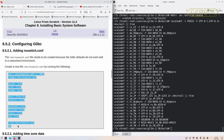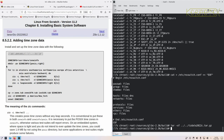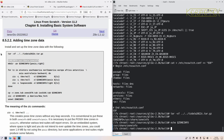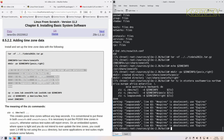So now we install this file here. Add some time zone data. So we just put these commands in. Just going to add these one at a time to make sure there's no problems. Let's just check that because I had a carriage return there. Yeah, so that's okay. That's worked fine. Then we run this for command, which runs each of these ZIC commands. That looks okay, it's just warnings.